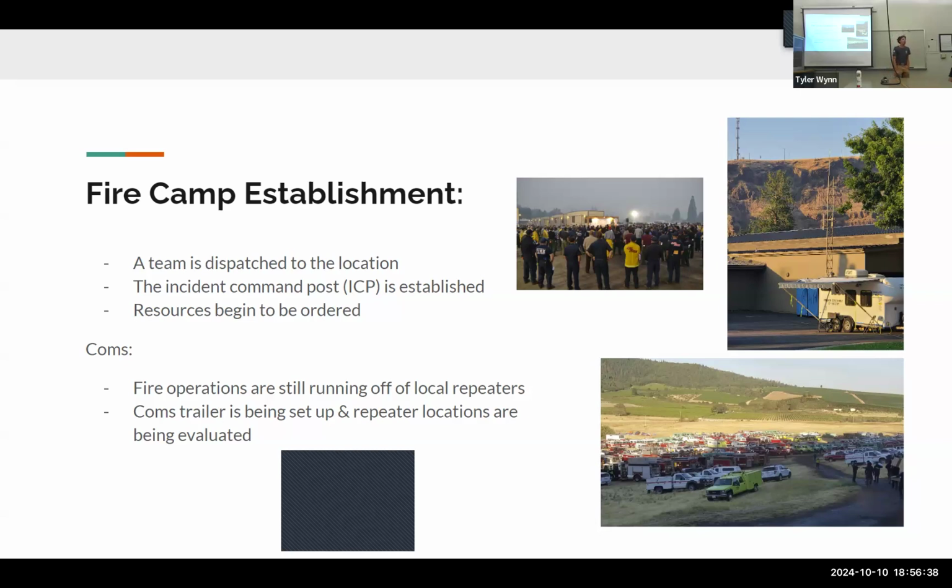Also during this time, the comms trailer is being set up, and they're going to start looking at places to put repeaters. Like I said, the COML, which is the comm lead, is the position that manages all of the communications. He or she has the comm trailer, and they bring it up with them and begin setting it up. Then they look into repeater locations with their COMT to see, okay, where's our fire on the map? What does our topography look like? Where can we get a repeater in here? And they start planning that out essentially.